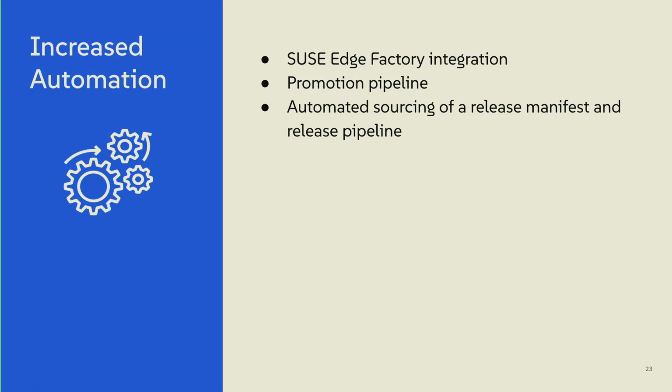Increased automation, so this goes all around the whole release process, automating the release process and connecting that with the Edge Factory. So basically we would like to get more data about the promotion pipeline, being the phase where we are actually figuring out which versions are supposed to land in the new SUSE Edge release and forming that release, which results in automatic release manifest generation. And then this generated manifest is then taken again by stack validation, which would automatically create a new pre-release and start running the tests on these frozen versions of components.